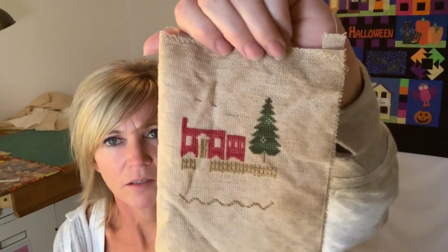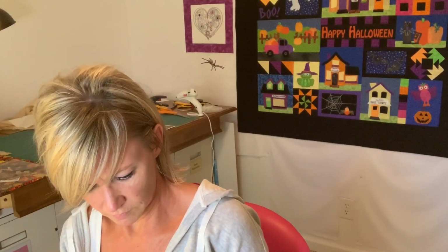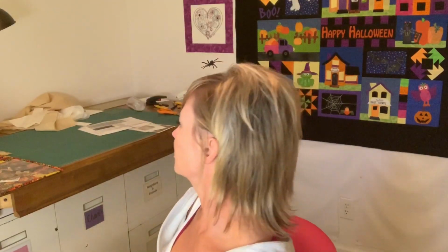But yeah, I stitched on that almost all day Sunday. So that's what I love about these little ornaments. Maybe I can get 5 or 6 more under my belt on top of a few as a gift. But like I said, I have a few more already picked out to get stitched up for this Christmas.